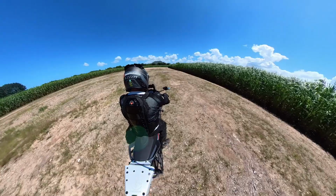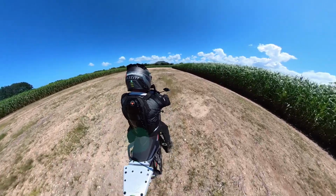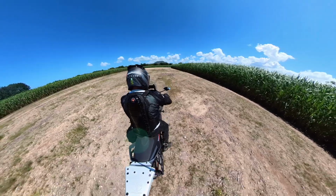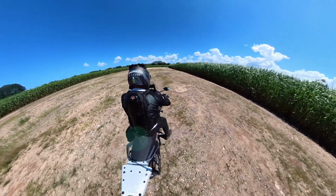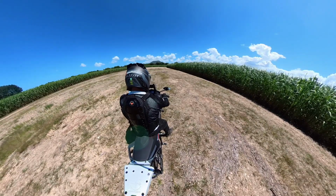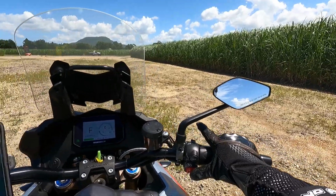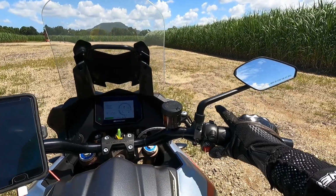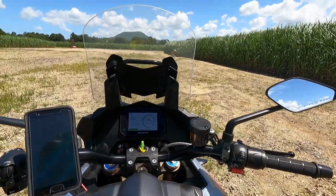It actually goes fairly quick for a slow gear. And you can stop again, flick it the other way, go backwards. It only does 4 kilometers an hour backwards, but that's more than enough on a bike that's this big and heavy. And then brake in and press and hold the red button again, and it goes back to normal riding mode.